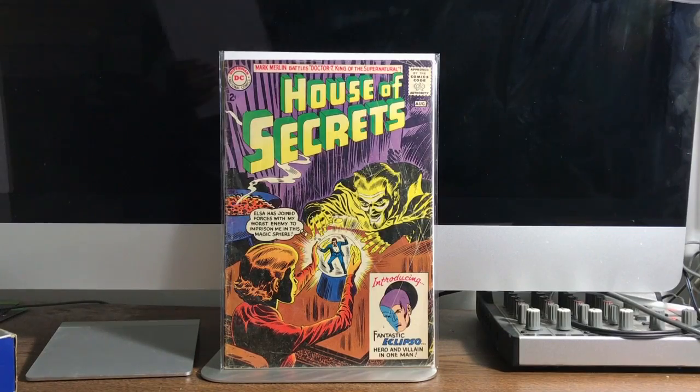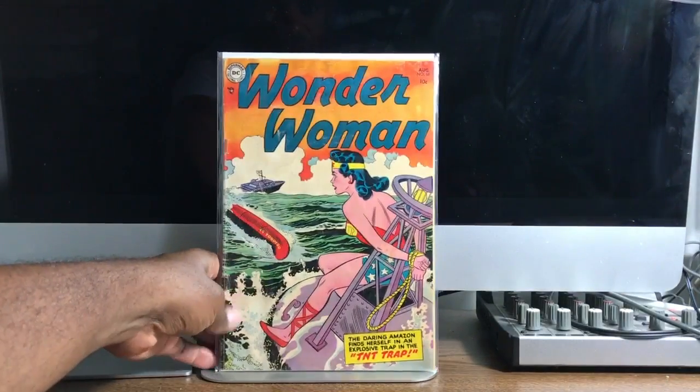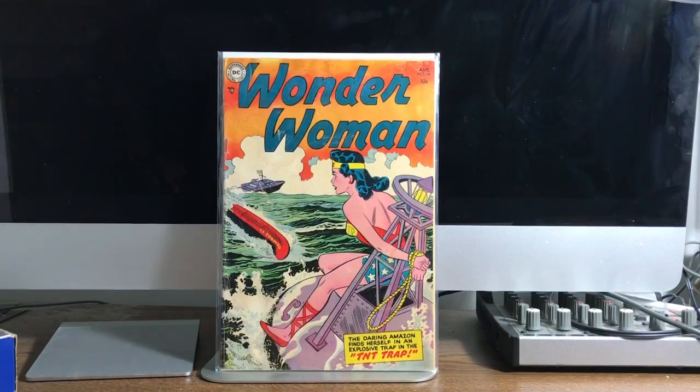Okay, now here's a book I'm really thrilled about. Wonder Woman number 68. This is Wonder Woman Volume 1, number 68. This is a 10-cent Golden Age issue, and not necessarily a key. Nothing really all that special about it, but it's an extremely solid Golden Age issue. When I checked it out, especially for the price, I'm just like, wow, what the hell is wrong with this thing for it to be so cheap?